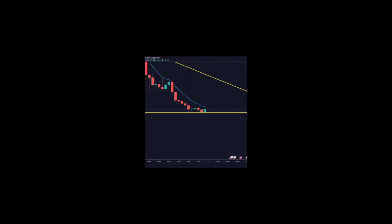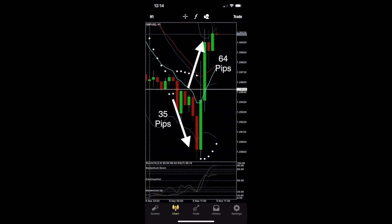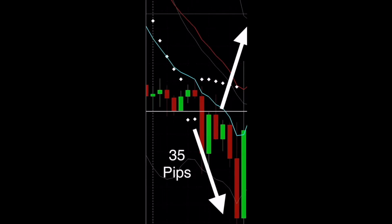In this case, I'm looking at the line of support and I'm thinking perhaps it's going to bounce from here and move on up. So let's see what happened. This is what we ended up with. I actually took the bounce, that little bounce right there that went up to the 8 exponential moving average, which is that teal color one. I took the bounce up to it on a buy.